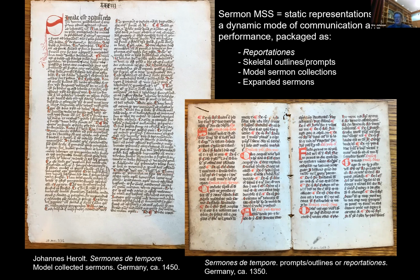Then we have model sermon collections, and that's putting down an entire sermon. Very often this is a truly literary production. This is fully formed, finished sermons. They're rhetorically perfect, or final drafts, so to speak. And then we have expanded sermons, and these might be sermons that are like model sermons, but they've been fleshed out in direct response to notes taken and presented through reportation sermon collections.